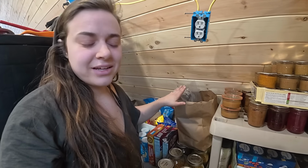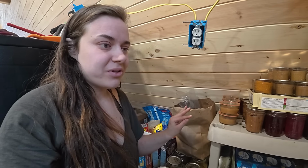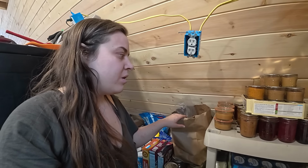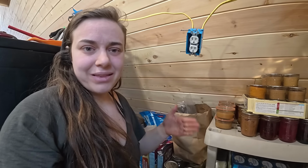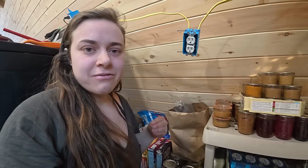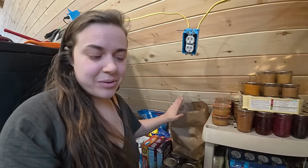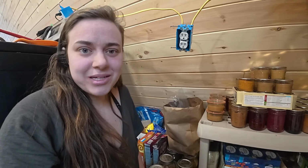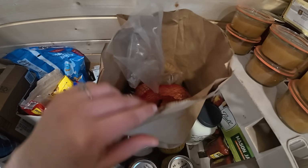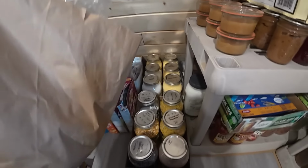So before everyone yells at us for keeping our potatoes and onions together, we are aware that it is one of those things that you're not supposed to keep right next to each other, but we have them both in this brown paper bag. We buy potatoes and onions almost on a monthly schedule, so I don't have any issue with them being stored together. We use them fairly quickly, so there aren't any issues with that. I'm aware that the tip is to not keep them together, but we keep ours together because it doesn't really affect us, because we aren't storing them for long periods of time. We've got a bag of onions, a bag of potatoes.